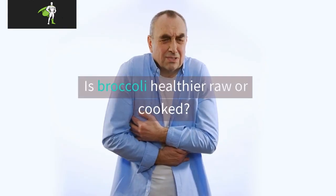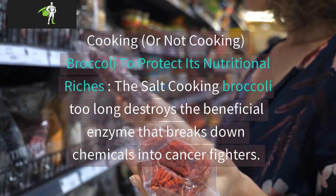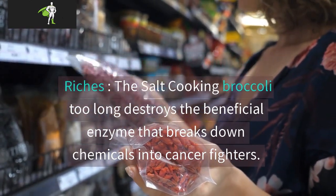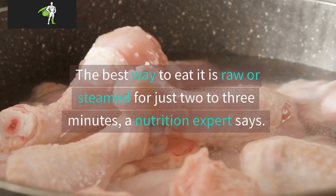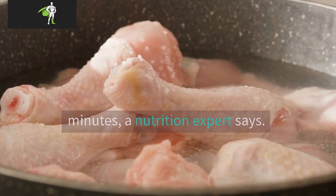Is broccoli healthier raw or cooked? Cooking, or not cooking, broccoli to protect its nutritional riches. Cooking broccoli too long destroys the beneficial enzyme that breaks down chemicals into cancer fighters. The best way to eat it is raw or steamed for just 2 to 3 minutes, a nutrition expert says.